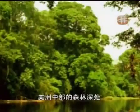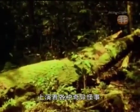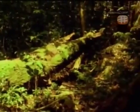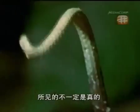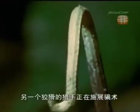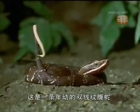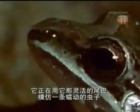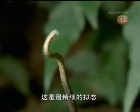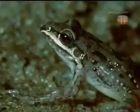Deep in the forests of Central America, there are all sorts of strange goings-on. Not everything is what it appears to be. Another tricky customer is at work. This is a young cantil viper, and it's using its agile tail to imitate a wriggling worm. Mimicry at its most sophisticated, designed purely to lure inquisitive prey.